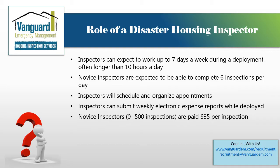Novice inspectors who have completed 500 or less verified disaster home inspections are paid $35 per inspection. A verified inspection is one in which the inspection has been recorded and can be verified by our accounting staff.